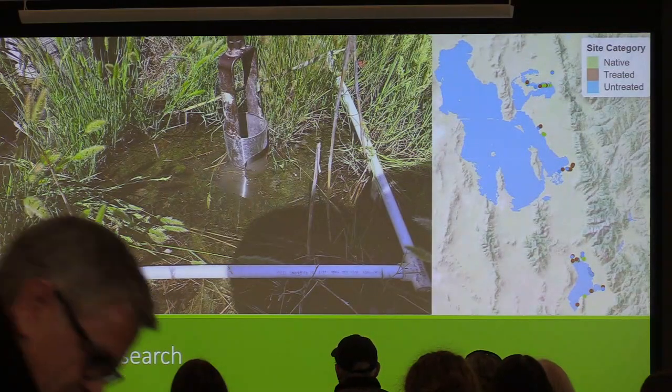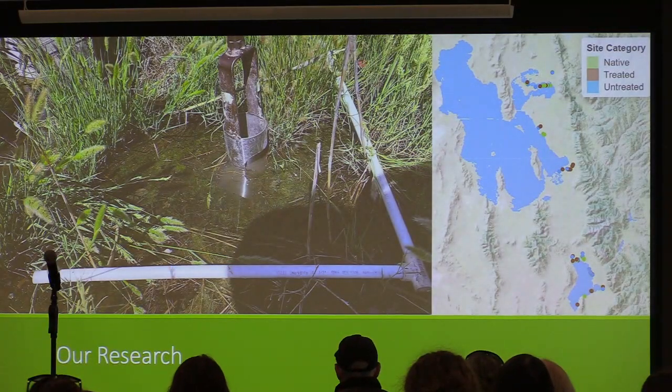So, in 2022, Rachel Wood and the Abbott Lab conducted a massive sampling project, collecting soil and water from 75 wetland sites around Utah Lake and the Great Salt Lake 3 times in one summer. Sites were selected with the help of Hambrecht and the Division of Wildlife Resources. Our sample sites fall into the 3 categories mentioned previously: reference sites with native vegetation, and Phragmites-dominated sites that have not been treated, as well as Phragmites-dominated sites that have received treatment to remove Phragmites.